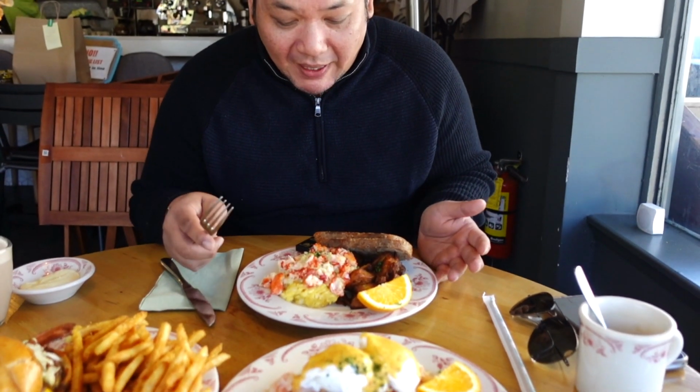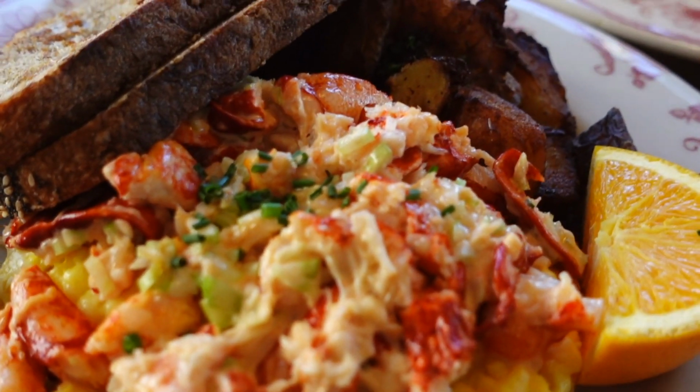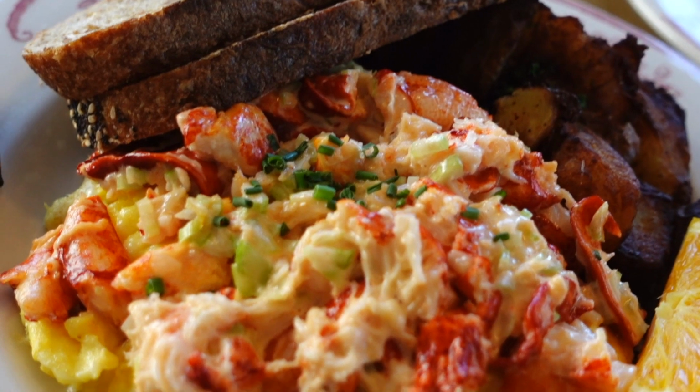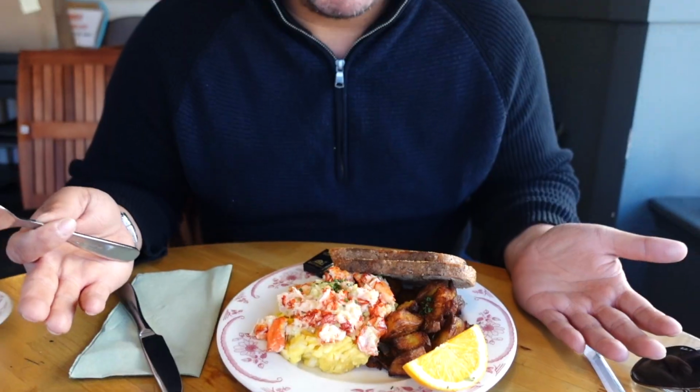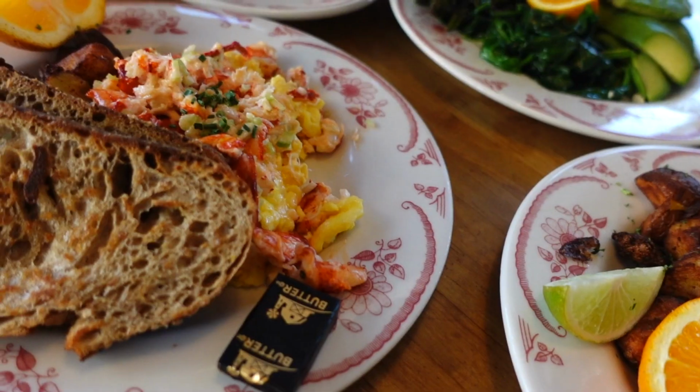Wow. This looks amazing. So we have the lobster with scrambled eggs. It's not any scrambled eggs though. You know what, this restaurant is called Plain Jane. It doesn't look plain at all. It looks amazing. Let's try that bite.